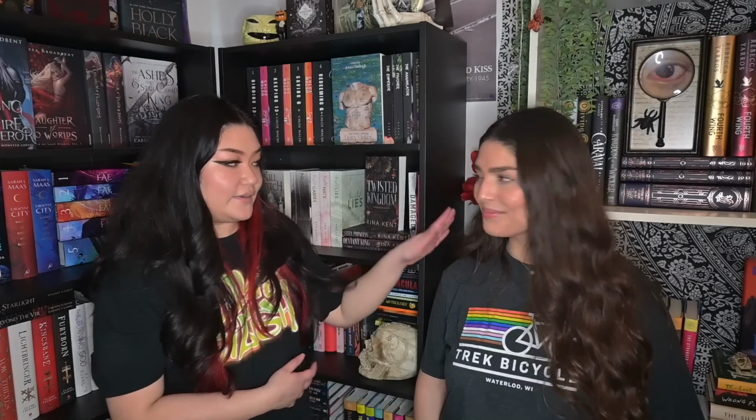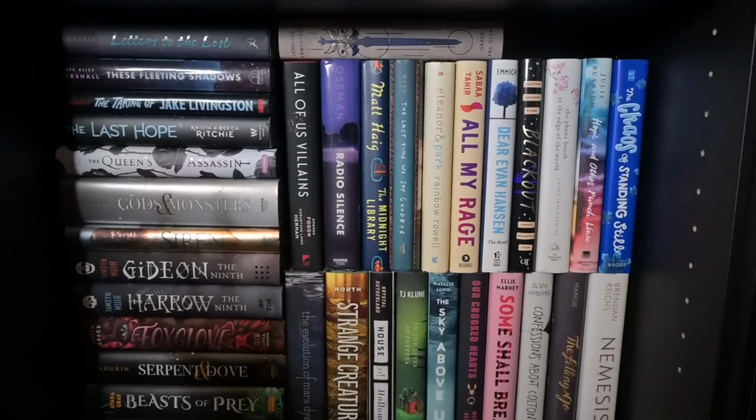Now we're gonna move the camera down so we can show you all of the YA hardcover books that are at the very bottom, and then I have another little stack here, which I think it'll just be easier if I show you them and I can just point to them and tell you what they are. Down here starts my hardcover YA books.